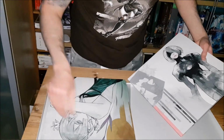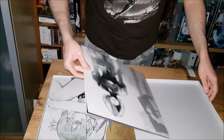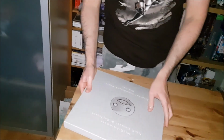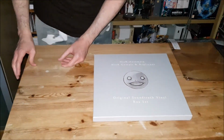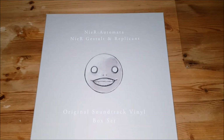Oh, box is bent. That's not... Damn. That's not on. I mean, this thing cost me like 60 quid. So yeah, that is that. And I did say I own only one other vinyl. I think I'll just quickly pause on that for a second. I might as well show the one other vinyl I own.